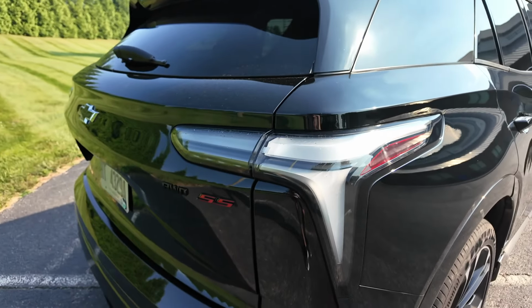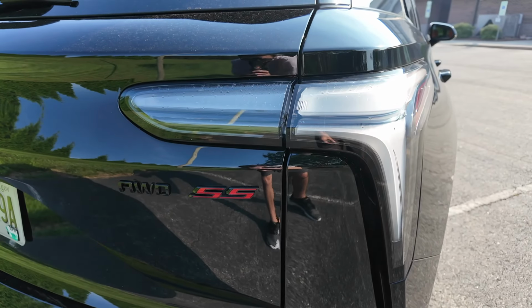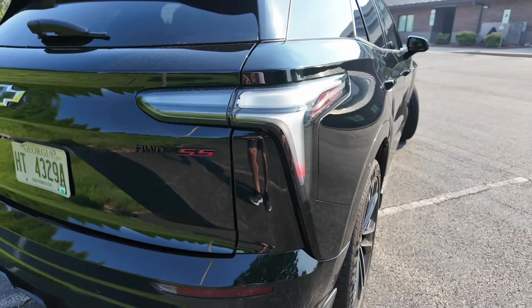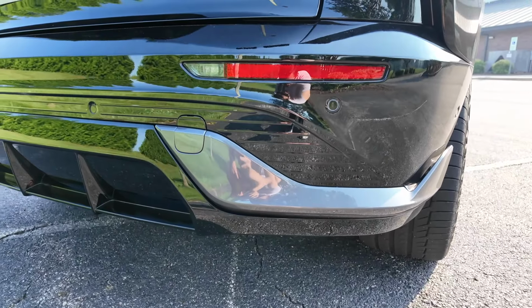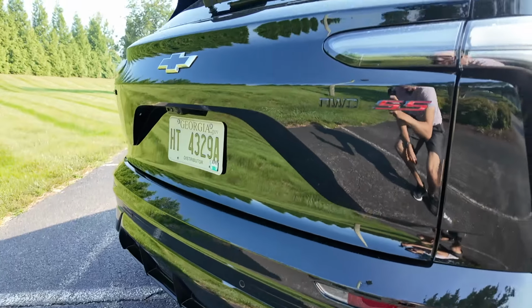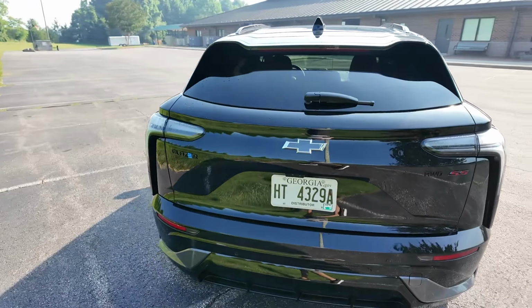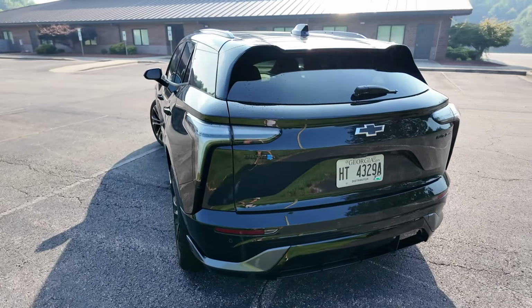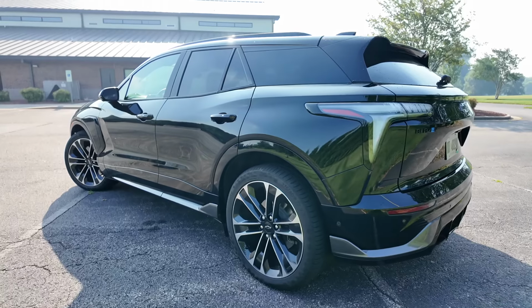Nice design along these LED taillights, and just like the headlights, they're gonna do a nice animation as well. So pretty cool design overall. Down below, you're gonna get more of that silver trim, rear diffuser with all of your parking sensors, some nice fins to add some style, and then sharp lines throughout it with blacked out logos. See that blacked out Chevy badge, a nice wider rear end too, just to give it that performance style, and it really comes together nicely.